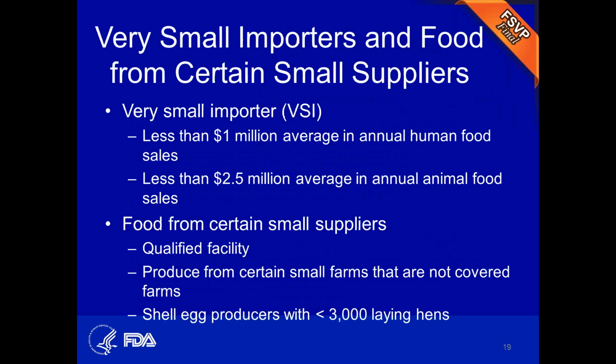Another subset to which the modified FSVP requirements would apply are very small importers and foods from certain small suppliers. So the regulation does include these in the final rule. We changed the definition of a very small importer to align with the definition of a very small business in the regulations on PC for human food and animal food, so that an importer can have very small status for human food, with a ceiling of 1 million in average annual sales, or animal food, which has a ceiling of 2.5 million in average annual sales, or both.